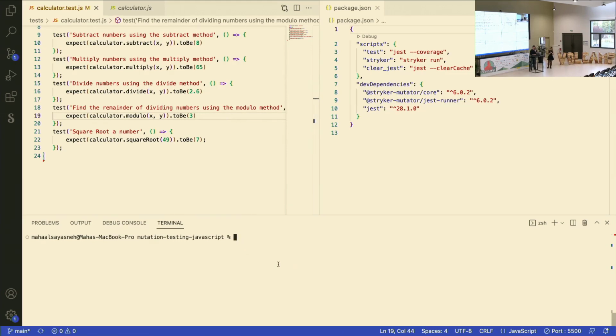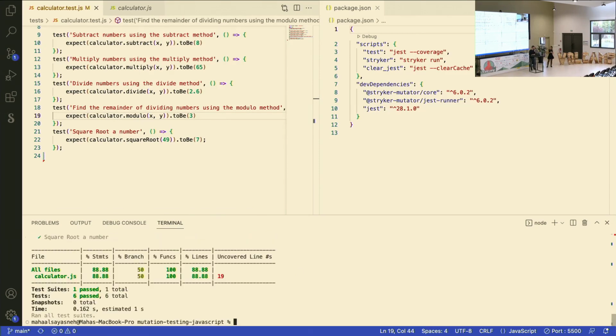So I'm going to run it. I can run the test, which would just run Jest, and you can see that I don't have 100% test coverage, but only 88% of lines have been tested. So you can still have a mutation test even though you don't have 100% test coverage. It will only test your tests on this 88% coverage. And now I'm going to run Stryker.